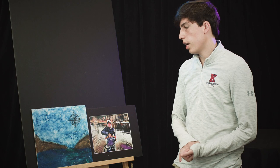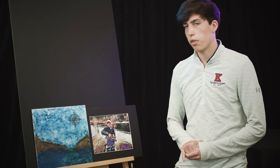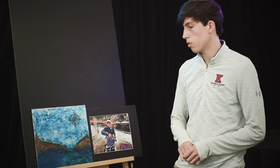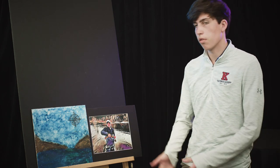I printed it out and then traced it with wax onto the piece because it kind of looks like cardinal directions from 14th century, 15th century exploration photos. So I did that. And then this was my self-portrait photo.